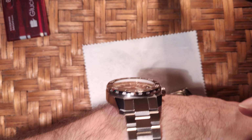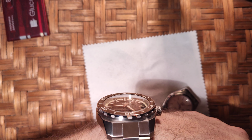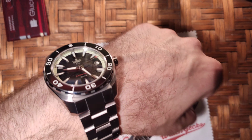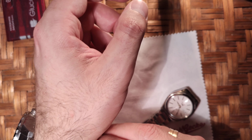It's a thick watch. This is a double domed sapphire crystal. You can see how shiny the bezel insert is. I mean, yeah, the watch is nice. The watch is really nice, but just be aware, guys.